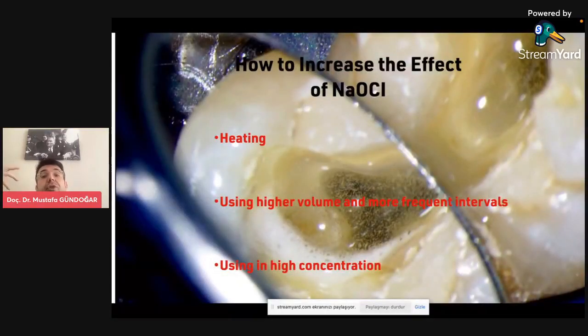But you can use some methods to increase the effect of sodium hypochlorite, especially when you are using it in low concentrations. You can increase the effect of sodium hypochlorite by heating, by using higher volume and more frequent intervals, and by using it in high concentration. But as I mentioned in the previous slides, it's not necessary for you to use sodium hypochlorite in high concentrations.